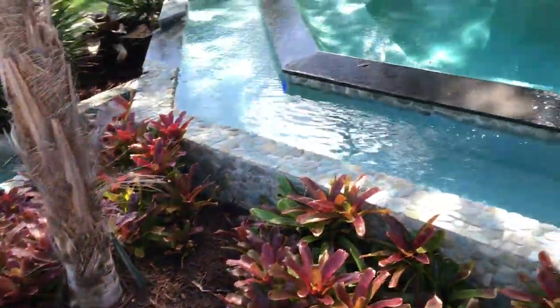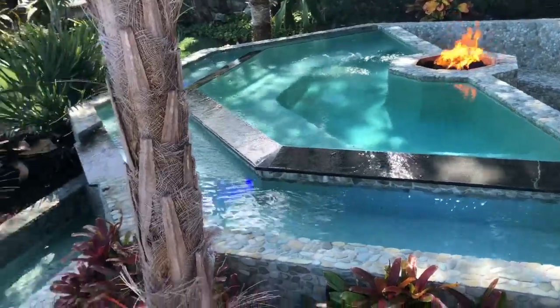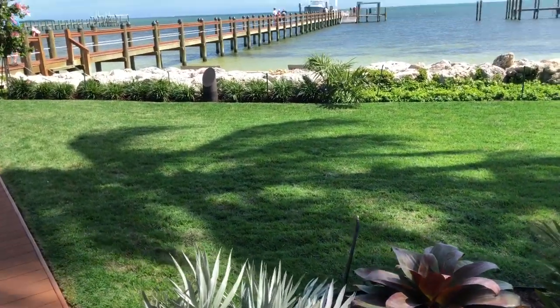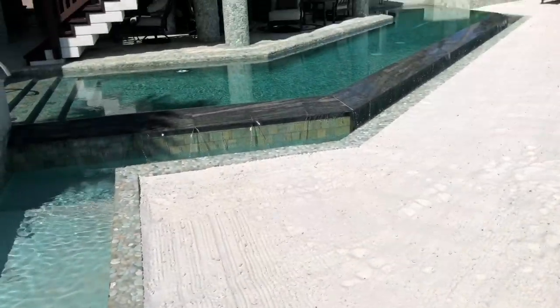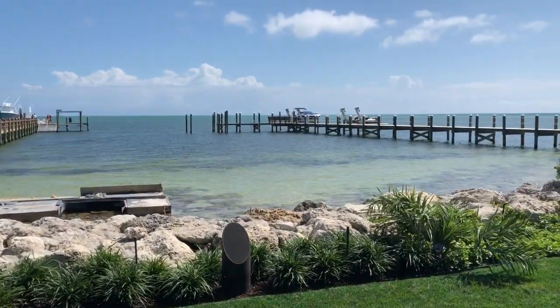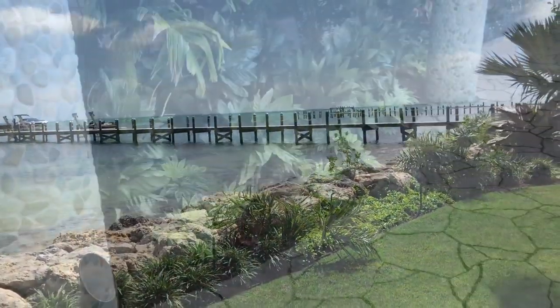And then more bromeliads. You know how I feel about bromeliads. So this display really had to be beautiful to distract me from all these beautiful bromeliads. And look at this view. Out of respect for the owner's privacy, I decided not to show the house, but I did want to show you this beautiful view. But we did come to see the plants, and that's what you're here for. So let's focus on the plants.